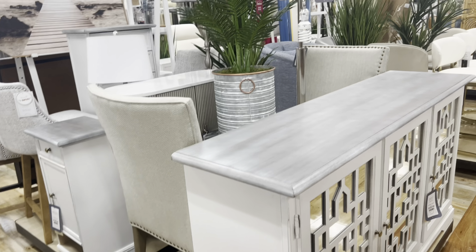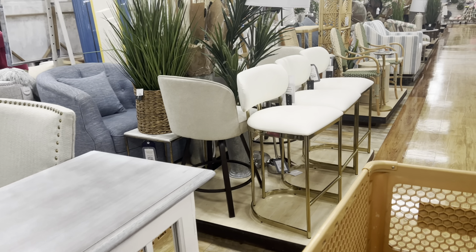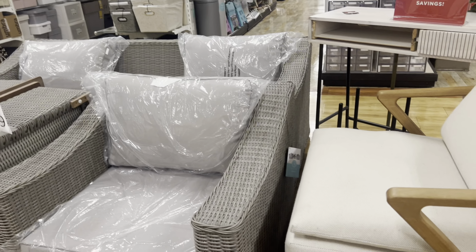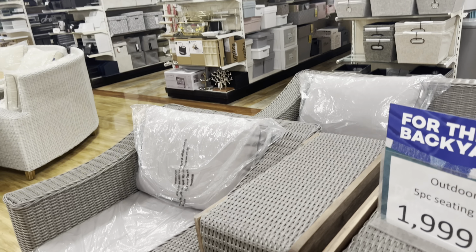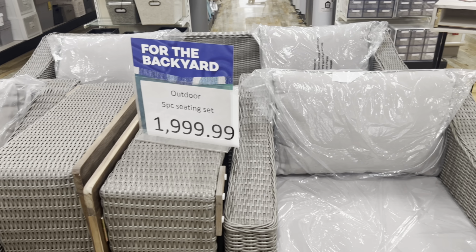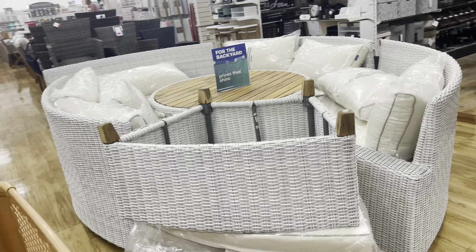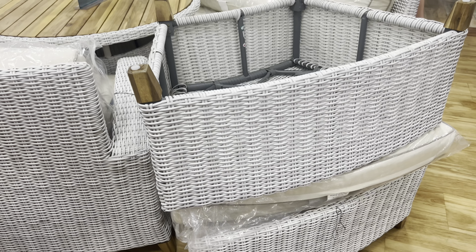They have wines, wine rack, and they have here bar stool. And this one here, they have outdoor furniture. That's $1.99. Your backyard so nice. Look at that, nice. It's one set. Nice one. And they have one here. They have a round one. Look at that. Nice. Pretty.